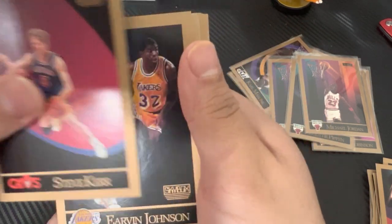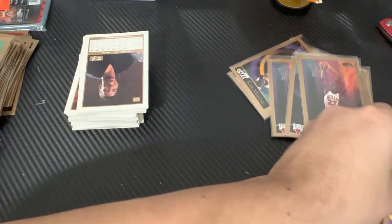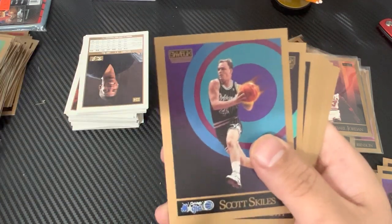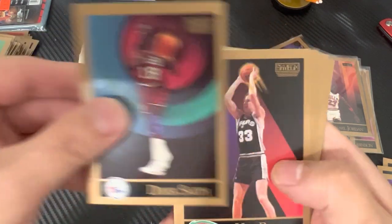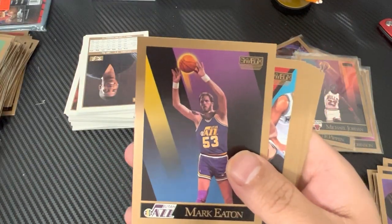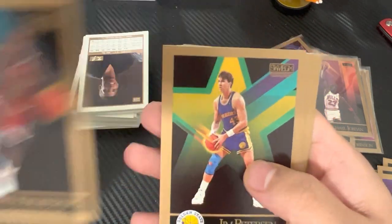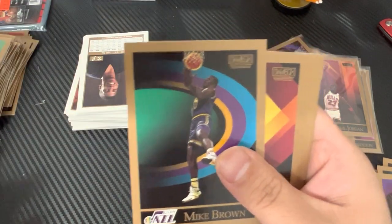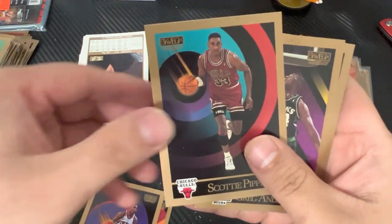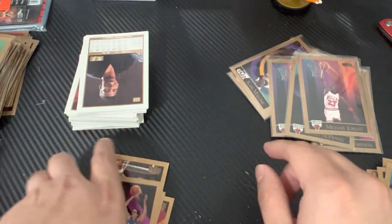Come on, man. Coach Steve Kerr. Put that over here. Urban Magic Johnson, another Hall of Fame great. John Haley, Scott Styles, Derek Smith, Huey Blab, James Johnson, Mark Eaton, Rick Mahorn, DJ Armstrong, Nate Peterson, Mike Brown, Andy Caldwell, Mark Jackson, Scottie Pippen, Hall of Famer, Greg Anderson, and really Randy Allen.